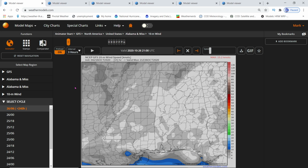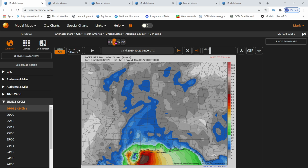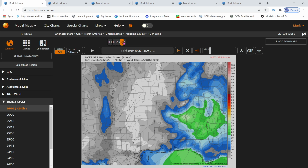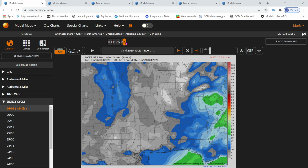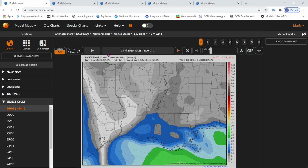Now, if we go over to Alabama, Mississippi, and see exactly what happens after it leaves there, you'll see the 70 knot winds. It goes down to 50, and then it'll go down to 36, down to 33, and it just goes down immediately. And this is 10-meter winds. This is your damaging winds of what happens on our level.